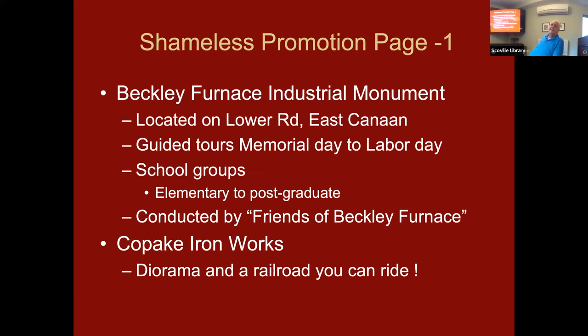We have interpretive signs. It's a great place to go have lunch on a warm day. We have picnic tables. You can learn the furnace is there. There's signs. We do have water power. We have hydraulic turbines for you to look at. And if you want a tour during the summer, we'll be happy to interpret the site for you.